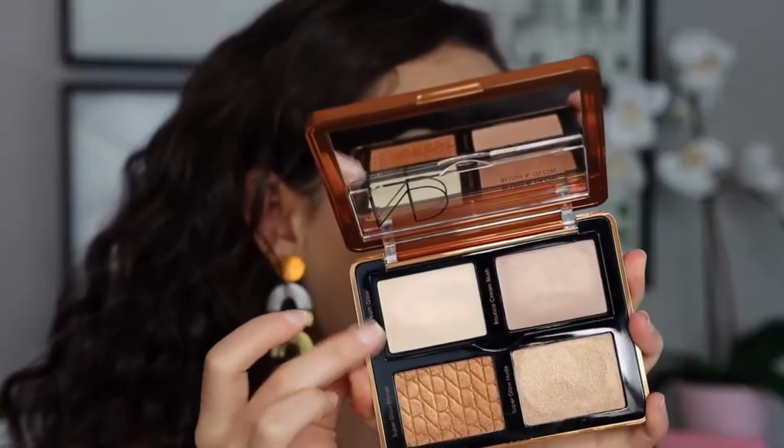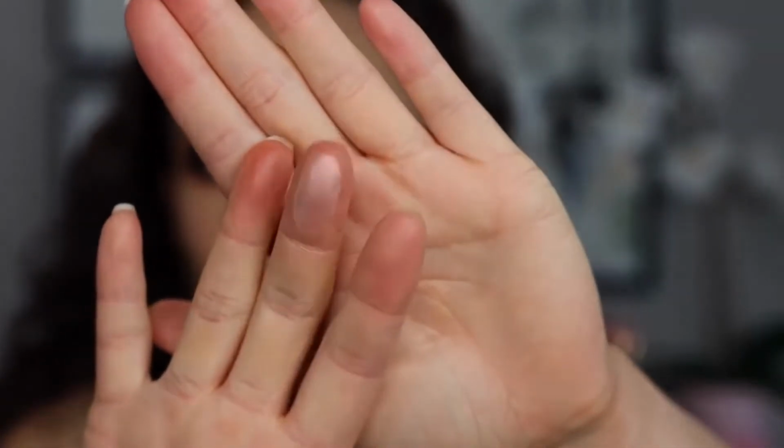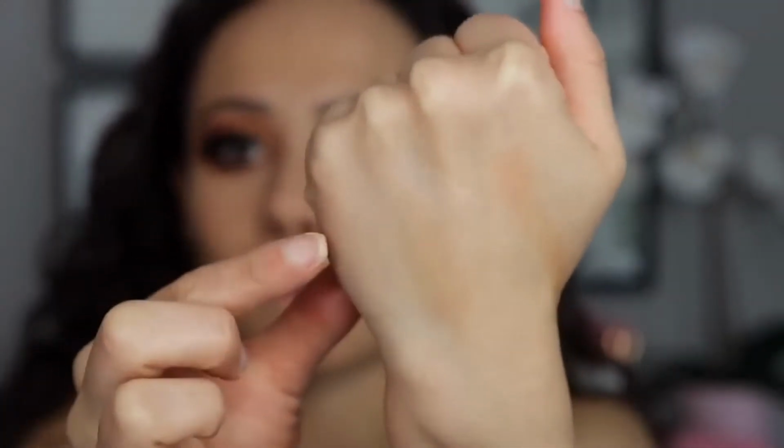This is the Bounce Cream Glow. It's a sheer ivory pink with a duochrome. And okay, as my finger is moving around, it is warming up, but to me it feels a little bit powdery, a little bit more dry. And here's how it's looking on my finger. It's just not giving me much.